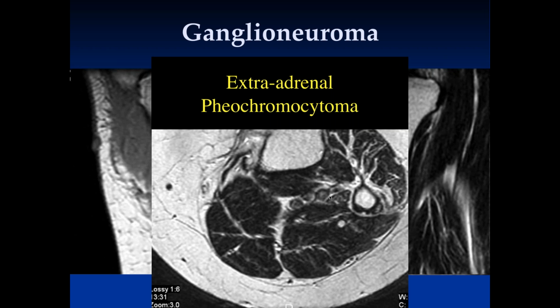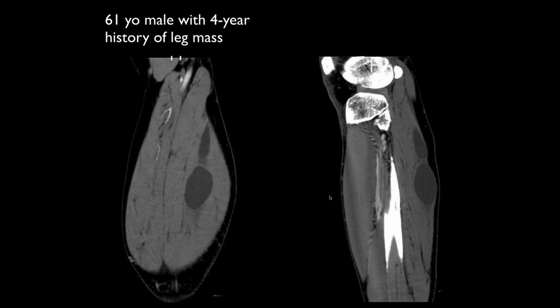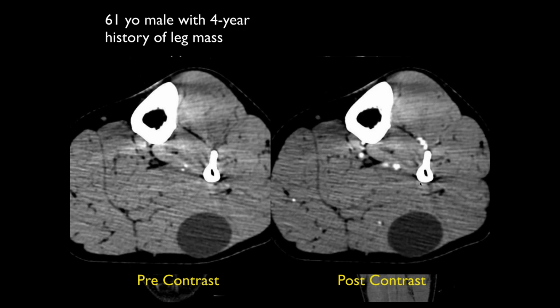Okay, a 61-year-old male with a 4-year history of leg mass, and we have a couple of sections of CT in coronal and sagittal planes. We have a very hypodense, perhaps cystic area, which is involving the anterior musculature. I think probably that is vastus medialis. Posterior, I think we're in the gastrocnemius. There are no nodules or anything. We have pre and post contrast images. There is no enhancement. There are no nodular components. It does not infiltrate into the muscle. It's very, very well defined. Likely to be a benign cyst.